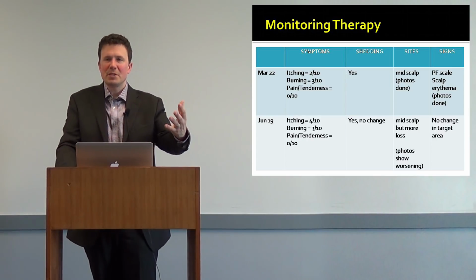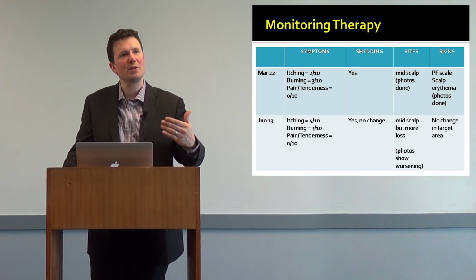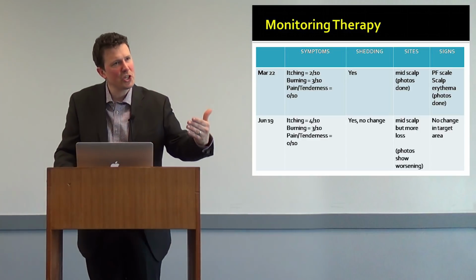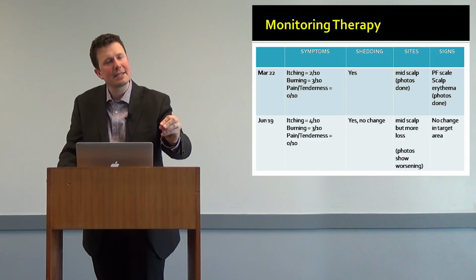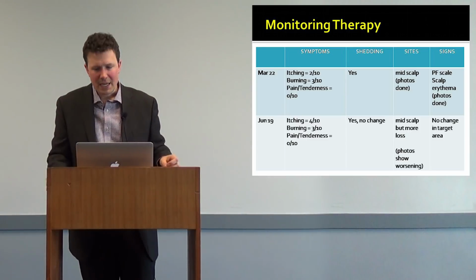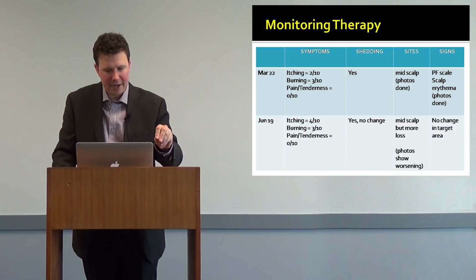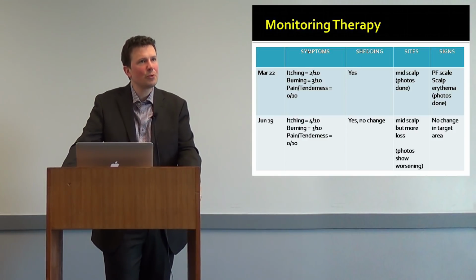I look at their symptoms. If the patient's itching and burning is getting better, I'm pleased. It suggests that we're making headway in terms of improving their disease. I ask them about their shedding. Is their shedding reduced? I look at the specific sites. Are these specific sites where the disease is active, is it expanding? Is there less scale in that area? Is there less redness in that area?